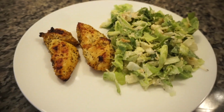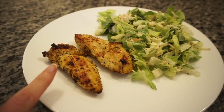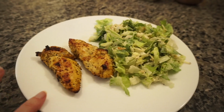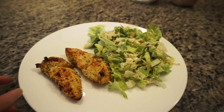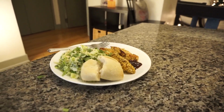Here is the final product, a simple, healthy, easy meal to make at home. So just some baked chicken with lemon pepper. It's my favorite way to eat chicken. It's honestly the best seasoning you can put on chicken. And then a little Caesar salad, or not really a little salad, but yeah. And then Justin's just having the same thing, but with a dinner roll as well.